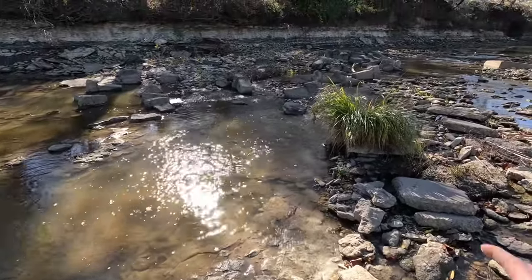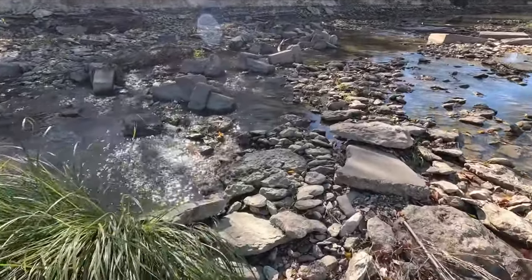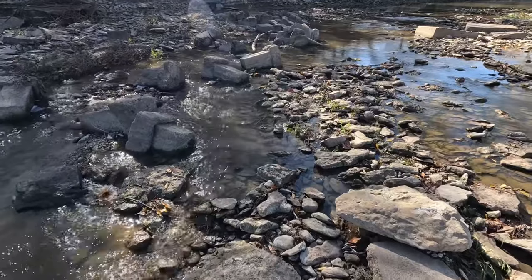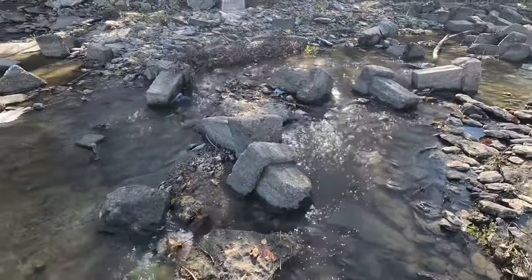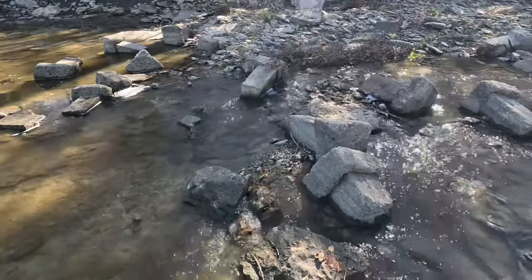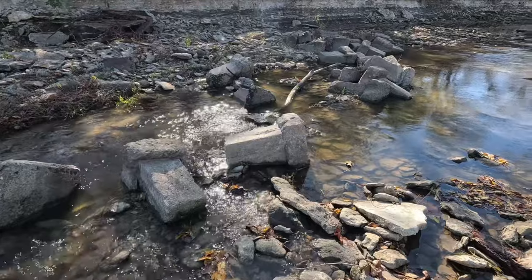I don't recall all of these concrete columns being washed down here. What the heck? How did these get... Have these always been here? I just don't... What are these? What? When? How? Why? I don't remember these being over here like this.